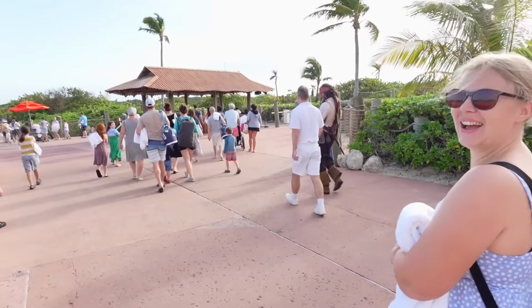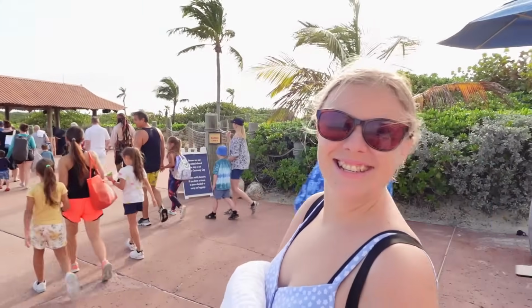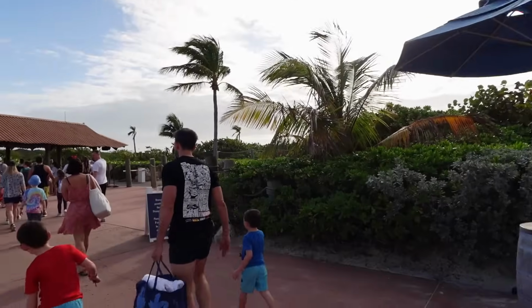Captain Jack Sparrow just walked past us here. I was just walking down, I was like, it's Captain Jack Sparrow. He went, yes it is. Nice opportunity just over there too. Oh, it's great to be here, it really is.